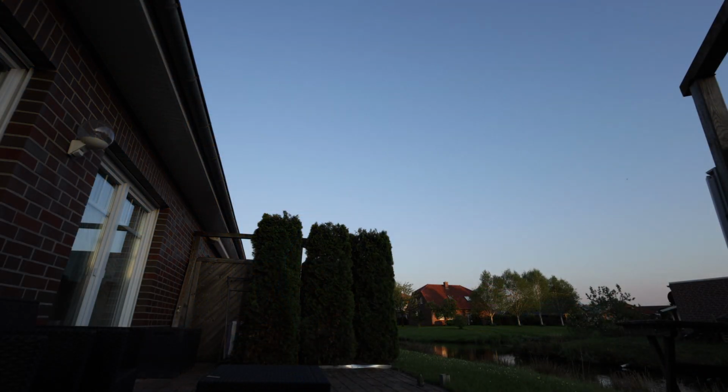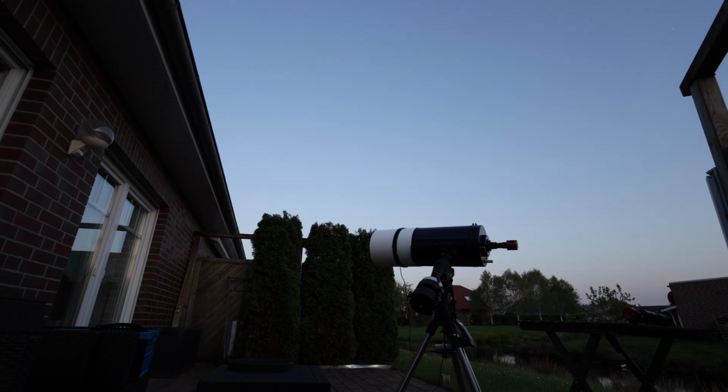Early in the afternoon, the weather forecast promised good seeing conditions and clear skies. Do you still remember me mentioning in my last video that I'd love to take a more detailed shot of M57? Well, that could be my chance, so I had to set up my biggest telescope with the biggest aperture for that purpose.